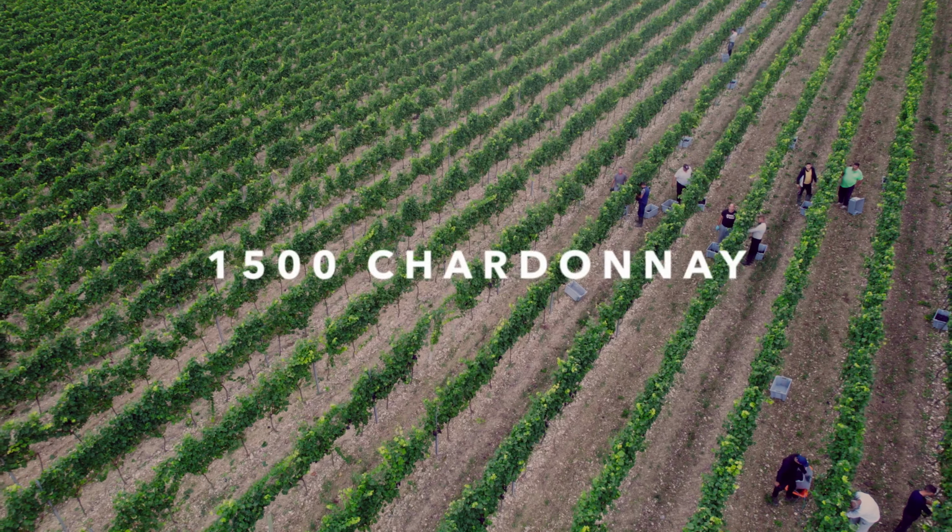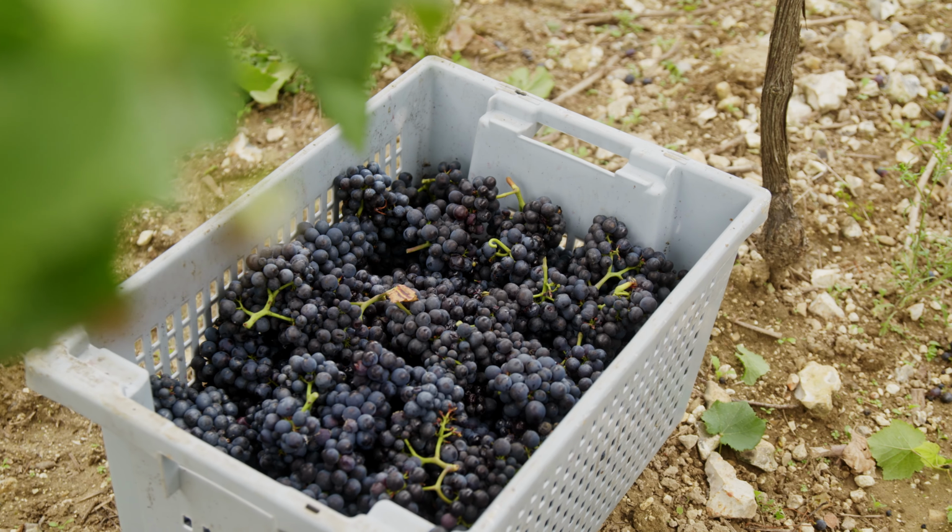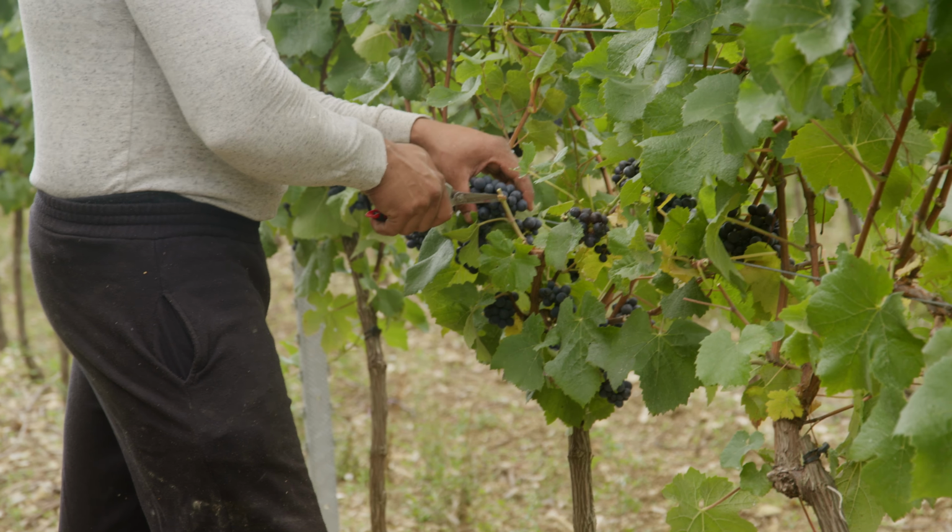Absolutely stunning day. It's beautifully warm and the fruit quality this year is exceptionally good. Today we're harvesting the Pinot Noir Precoce and the Pinot Gris from this site. The Pinot Noir Precoce is an early ripening clone of Pinot Noir, so it really suits the English climate. You can see we're harvesting in September.